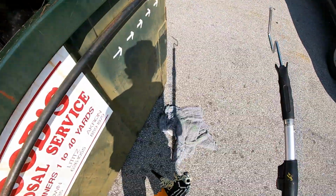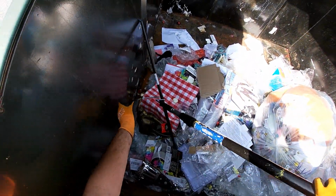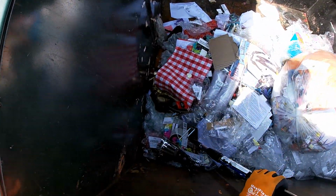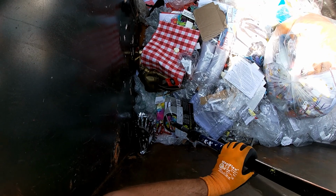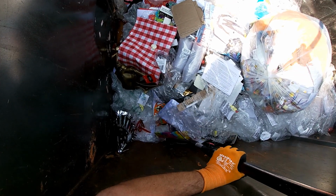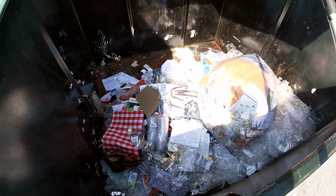All right, get the pole. This pole's all broke. Doesn't look like it. Yeah, we'll put that back together. Some party hat. What's this? All right, I think I'm just gonna have to get up in there.